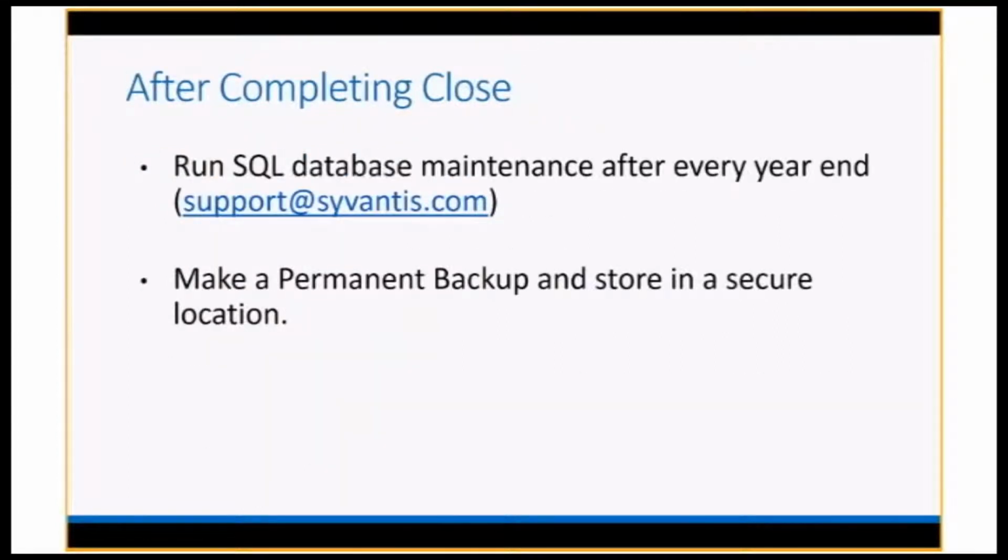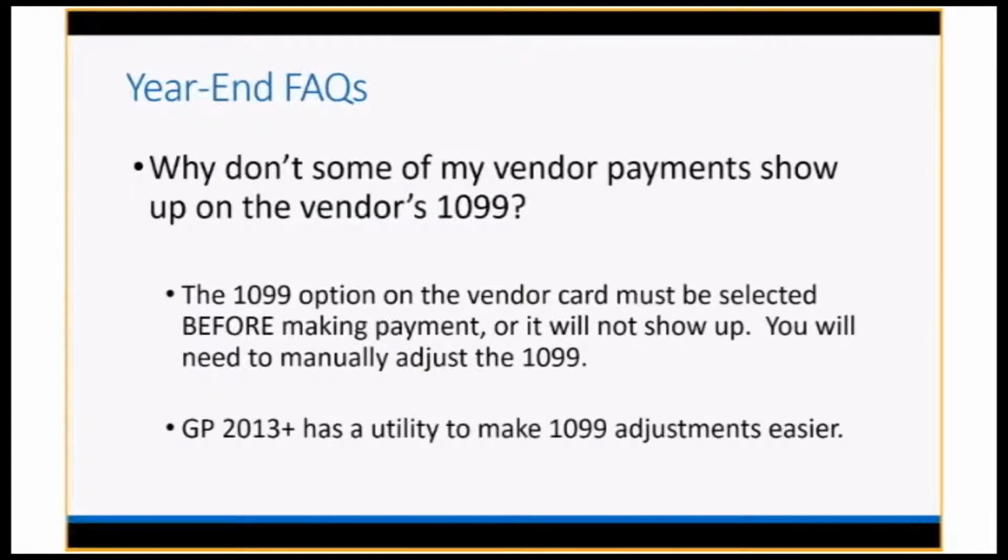After you're done completing the close, you do need to run SQL database maintenance every year end. It's pretty simple and straightforward for us to do. Email support@savannahs.com when you're done, and we'll take care of it for you. And then the last thing, you'll need a permanent backup to store in a secure location. Those of you on Azure don't need to worry about that, because it's taken care of on Azure. Those of you who have your own servers, it's an important thing to do.